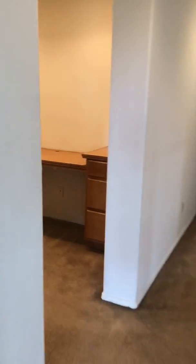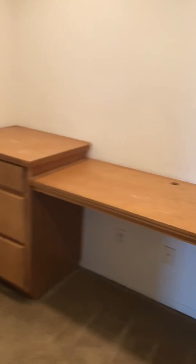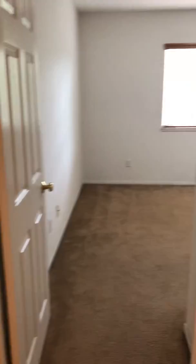Okay. And then let's go to, I just want to share with you something. The population of Chino Hills is about 77,000. This is actually a desk area if you have kids. And these are 2 more bedrooms in here. And then a full bath in this one here. Here we go. And then we have the laundry room.